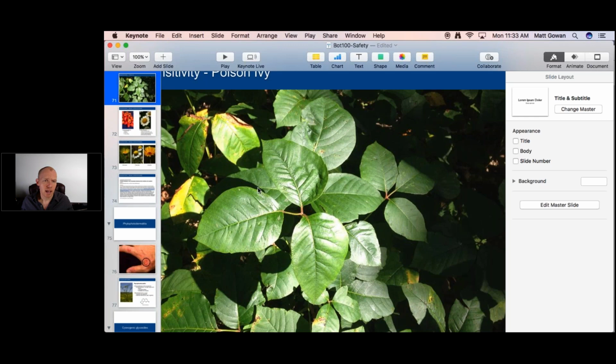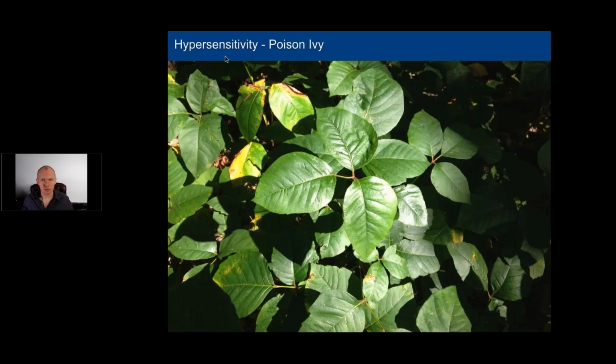And like I said, you can have little rough edges to the leaves. It can grow as a shrub. It can grow as a low-lying plant. Different ways it can present itself. And so poison ivy, not everybody reacts to it, but it is pretty common.